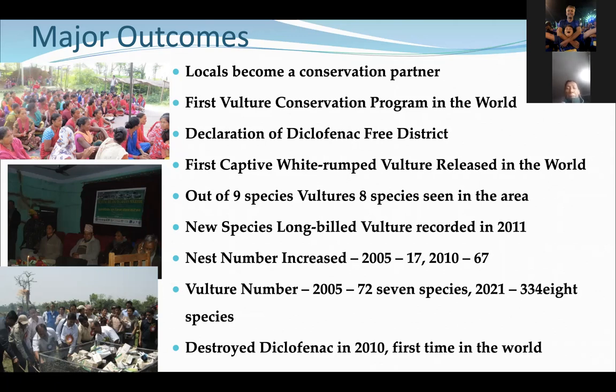From 72 in 2005 to 334 birds at a time in 2021. We also destroyed diclofenac, all the diclofenac collected from different parts of Nepal. The first time, we destroyed it scientifically at the vulture restaurant in 2010. Next one, please.